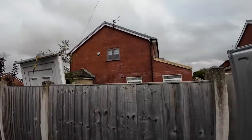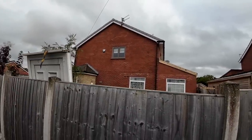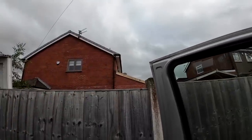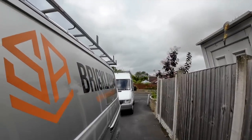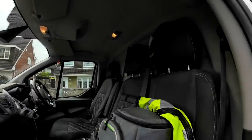Happy Friday the 4th of August, and we're on an unscheduled trip back to this job. One of the videos went out last night and somebody mentioned that that roof would look good with a couple of skylights in it, and when I take you in you'll see what's happening with that roof. It's looking very nice. As you can see, the Robbies are here. They've been here a few days, carrying on from where we left off.